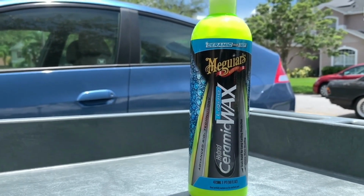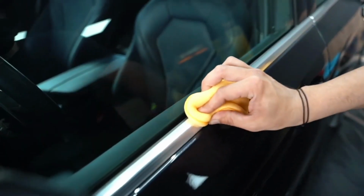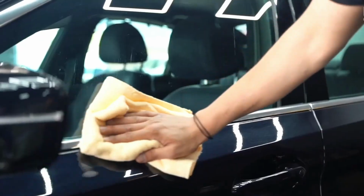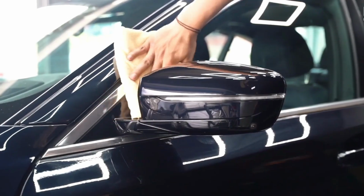Easy to apply like traditional liquid waxes, simply wash and dry your car thoroughly. Apply a thin layer, allow it to polymerize, and then wipe it off with a microfiber cloth. Elevate your car's shine and protection with Meguiar's Hybrid Car Wax, the perfect solution for automotive enthusiasts.